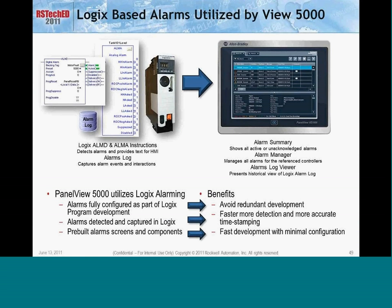Okay, so closing in on the final stretch here. One of the things that the Tnhh 5000 is going to utilize for alarming is actually the Logix-based alarm instructions that are available in Logix today. So that does a number of things for you. Avoids you having to actually create and configure alarm setup in the HMI. Simply all you do, as we saw earlier, is point it at the controller.